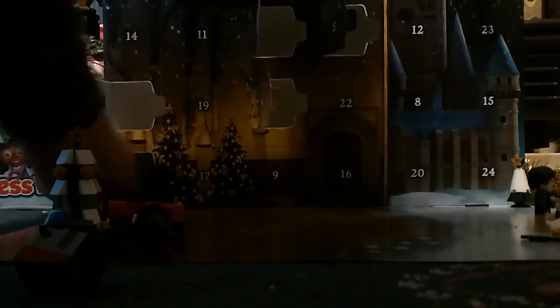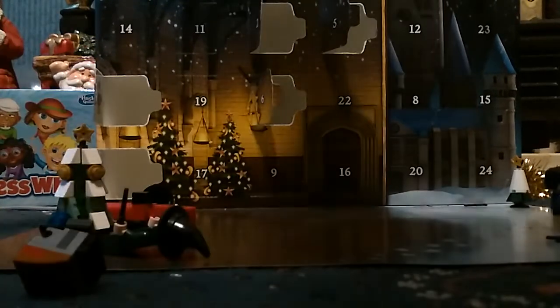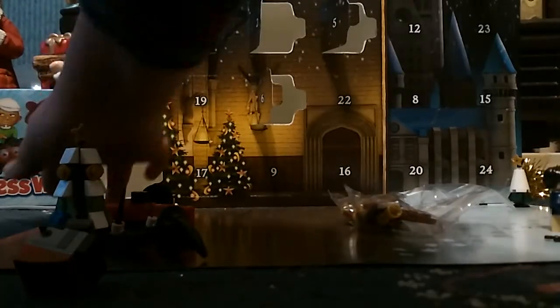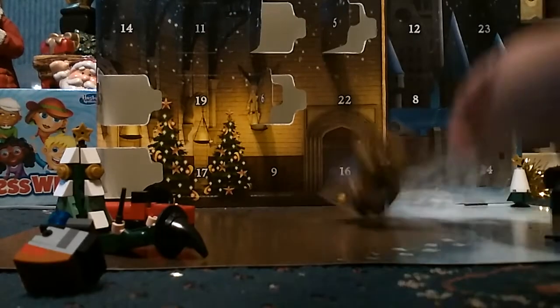Oh, it looks like we've got a table. There we go. Table and chairs, okay. This will be fun.